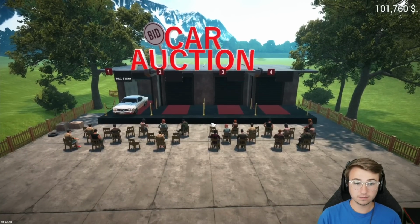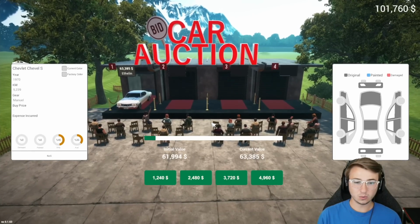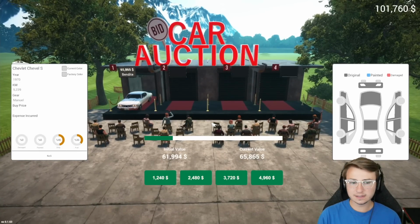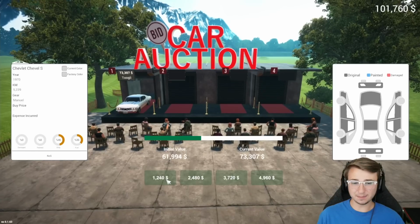A Chevelle. We've got another Chevelle here. $61,000. Only 5,200 miles. We'll see how many people are really interested in this. I might go for it. I don't think we bought one of these before, so maybe. I don't know if it's worth more than $72,000, but I'm going to go for it.